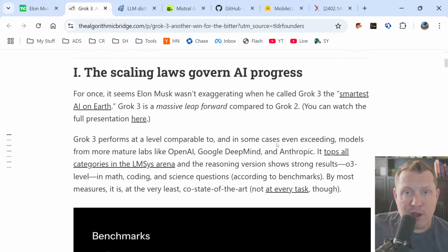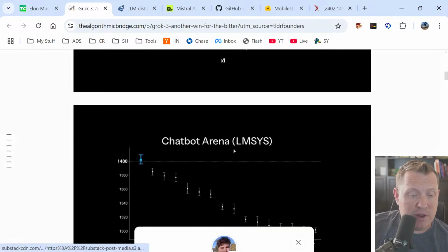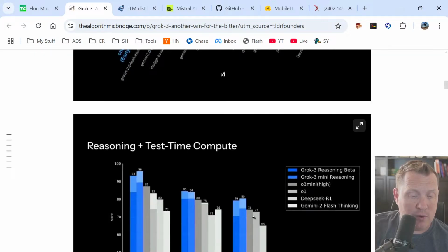Now, this leap underscores a bitter lesson, and that is that machine learning, more compute, and more data is always going to beat smaller, clever hacks. So while some point to a streamlined approach like DeepSeek as an alternative, raw scale still wins in the long term. So once again, bigger clusters and massive training runs outpace everybody else. So Grok 3 performs at a level that beats everybody else, and we just saw these same ones here, right?